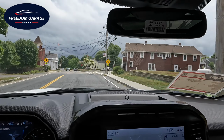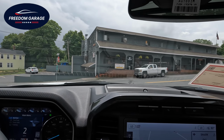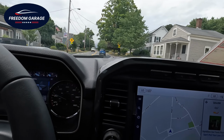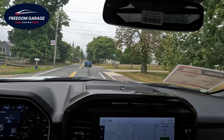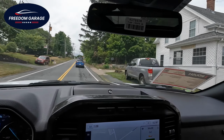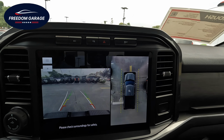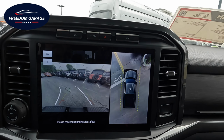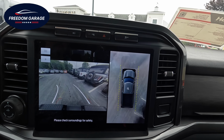Love that throaty rumble of the 5.0 liter V8 engine and the Roush Performance exhaust. And I'll tell you, the upgraded Roush Performance suspension is really, really good, because these are 33-inch tires, and it's taking the bumps better than you would expect with big 33s on there. I also really like the camera system in this truck. You get a 360 camera overhead. You can see all around you, and it makes backing this truck up into tight spots much easier.